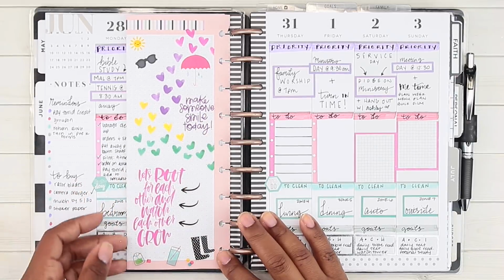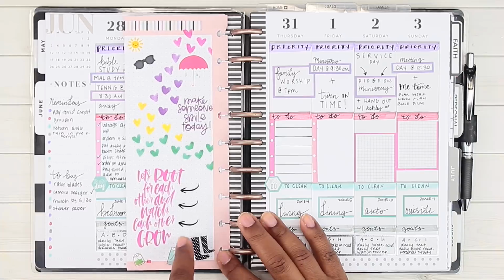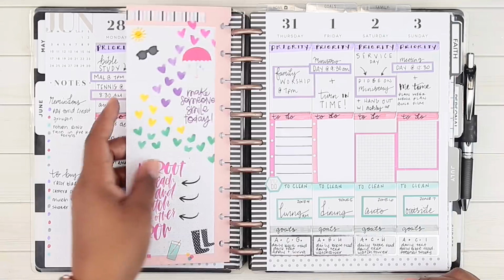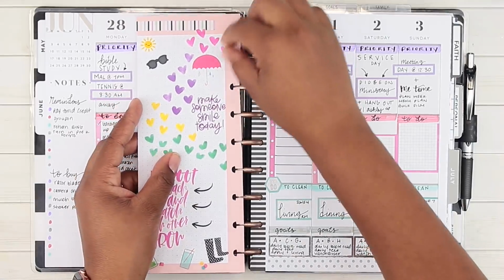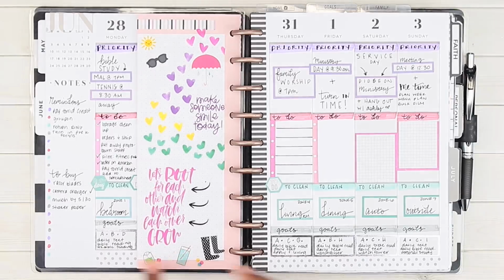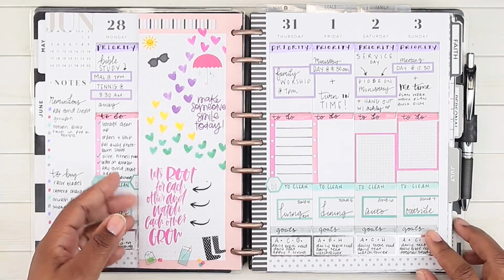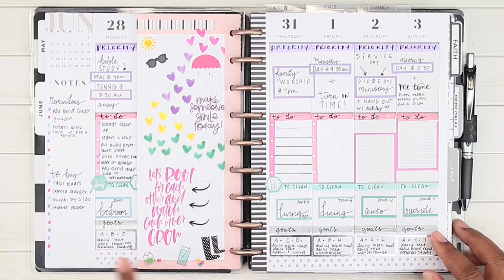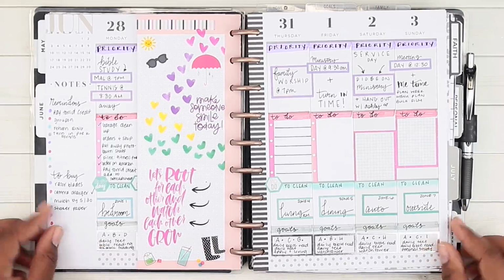let's root for each other and watch each other grow, which is one of my favorites. I love this. So that's why I put arrows at it, because we gotta root for each other, guys. It's all about positivity and promoting unity within this community. That's what it's all about. So I wanted to make sure that I put that there just to remind myself of that, because we all lose sight at times. And so I thought that was the perfect quote to add to this page, and I just love how this spread turned out.